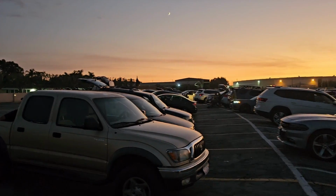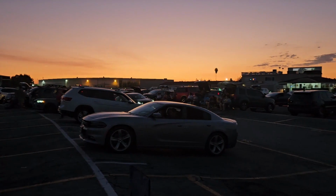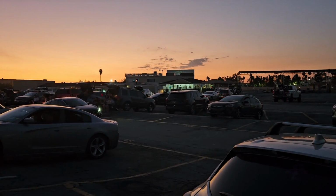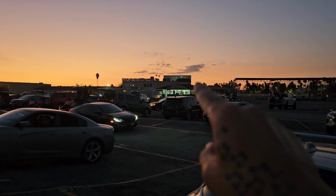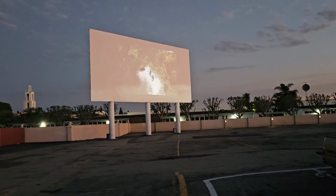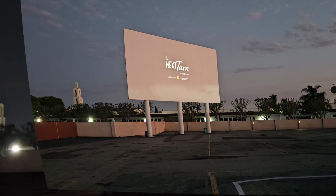We decided to set up chairs outside instead of sitting in the car because it's a really nice night. And so this should be good. I'm kind of surprised that there's not more people here. I mean, there is quite a few people, but there's still lots of spaces. You can see right over there is the second screen also showing Beetlejuice. But this is the screen we're gonna be watching it on. Gonna be starting here in just about 15 minutes.